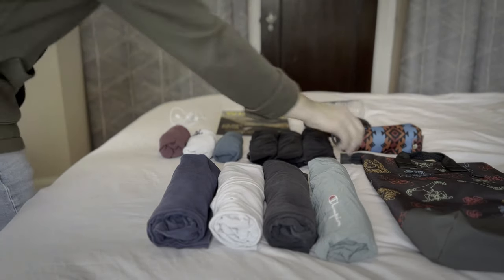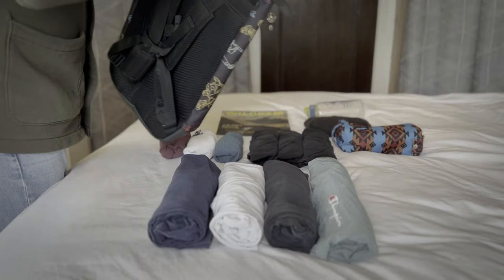And now that I'm done laying everything out, it's time to pack. So let's get to it. Let's pack.